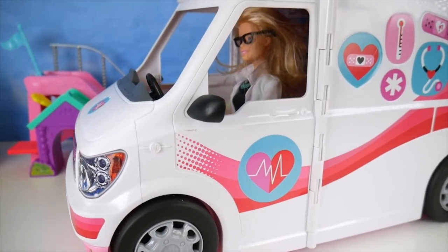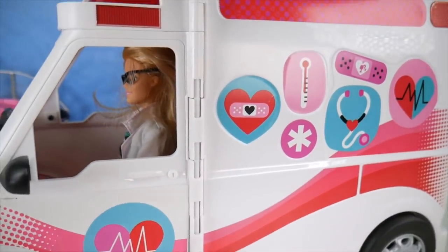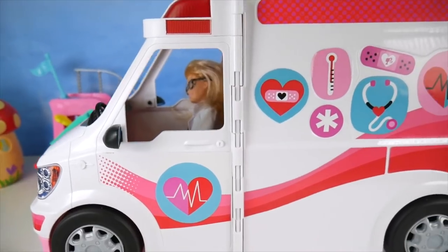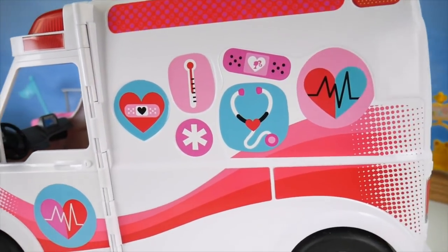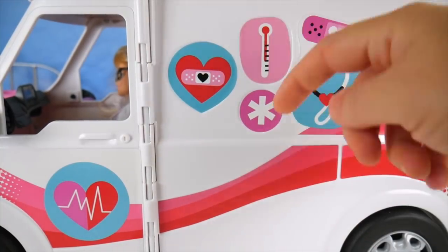The ambulance is finally here. Let's take a look at this Barbie ambulance. It's huge. Would you like to see and check out this Barbie ambulance? What could be inside? If you'd like to see, hit the thumbs up button.